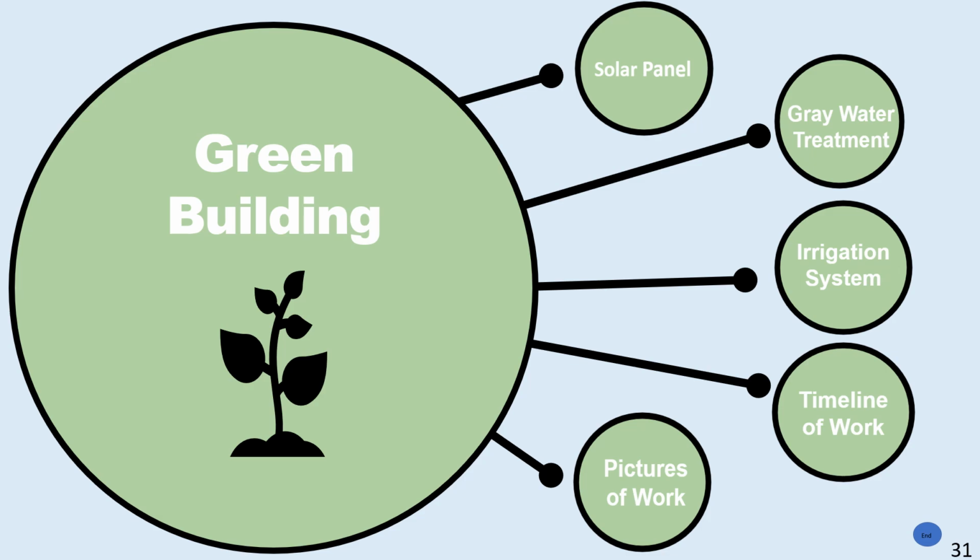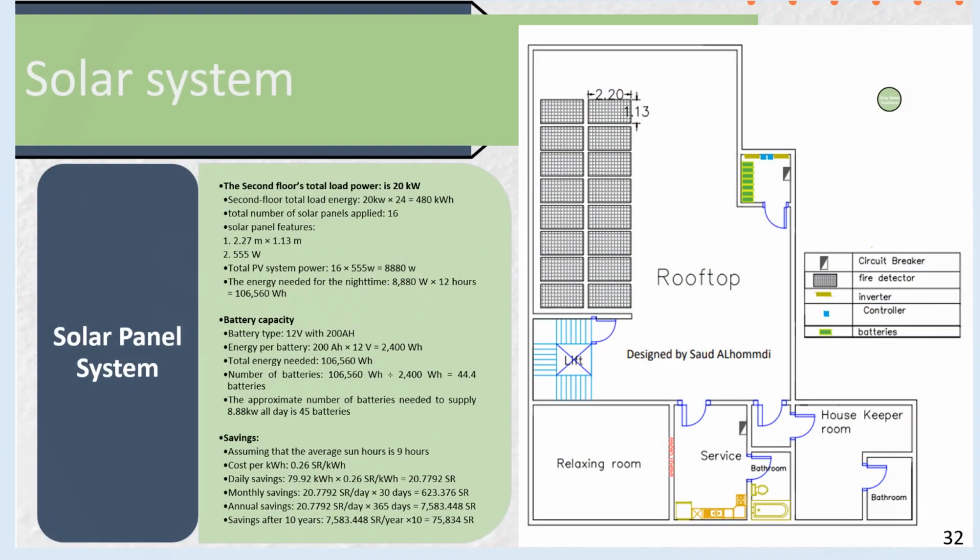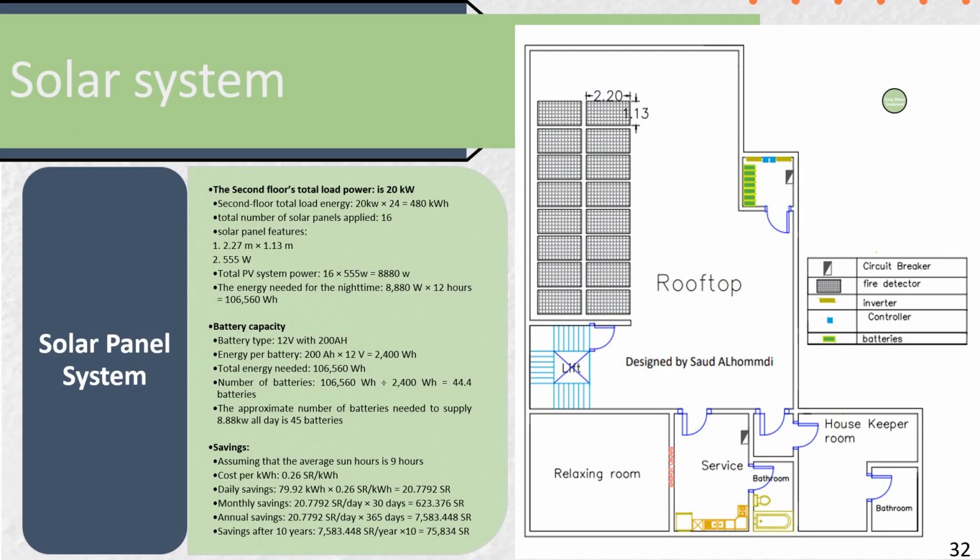For the green building idea, we use the solar system at the roof of our design, which includes 16 solar panels with the total energy power of 8,880 watts. And after 10 years, it will save a cost of 75,000 riyals approximately.